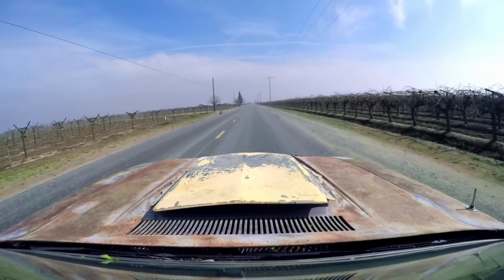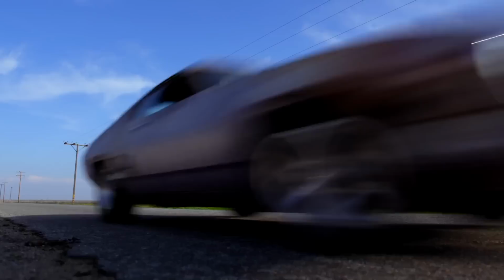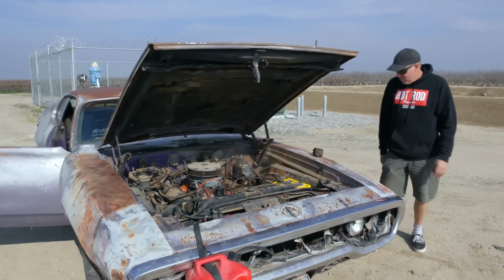Oh, your hood scoop's flying off. Speedo works. Oh man, this thing's mint. I think you have to go 90 miles an hour for this thing to shift. You might. Okay, we have a problem. We pulled over because the wheel was falling off, which I fixed.